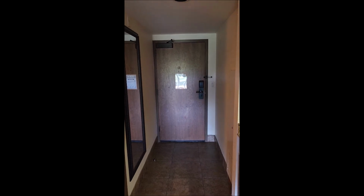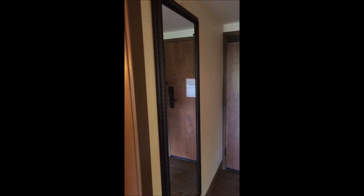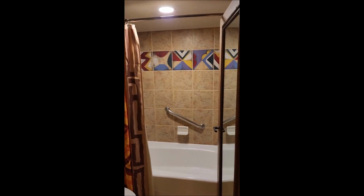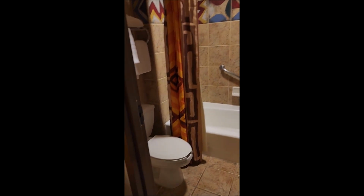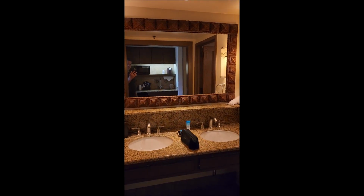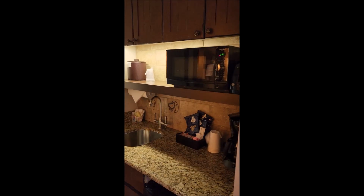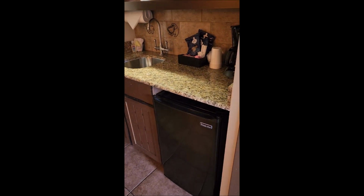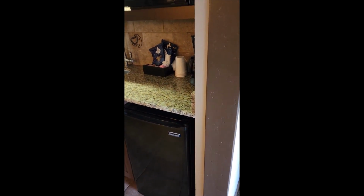I'm in a Disney Vacation Club villa, and so that's the front door. There's a wall-length mirror, a nice and bright bathroom with lots of colors of Africa. Nice countertop space. This room comes with a kitchen or kitchenette with some delicious coffee and snack items.